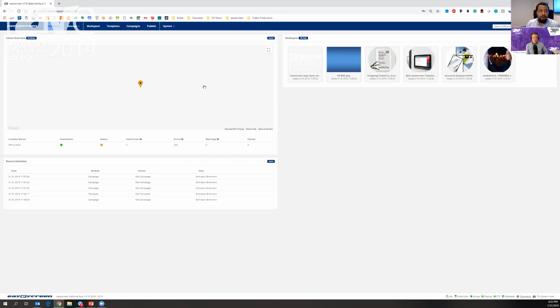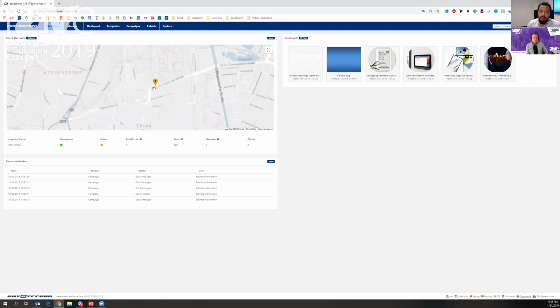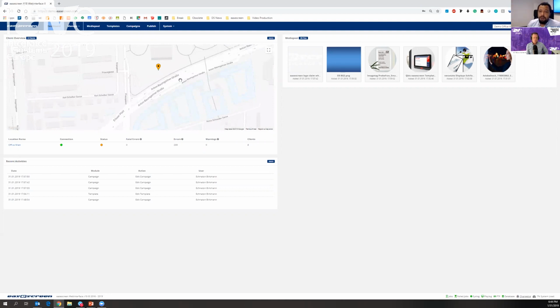What you're looking at now is the actual dashboard of what we call Web Interface 2. It actually uses a Google Maps plugin, so you can see where your devices are located. In this case, we see our office in Vienna, where we have all the devices that are registered in this system, active and up and running. You get a quick overview of what has been added or changed last in your content area. We call it a media pool, and then you get a little report of which user has done what action in the system, just at one glance.